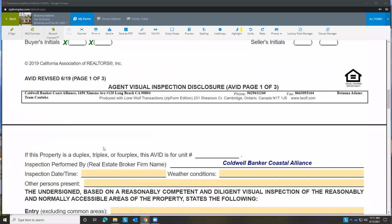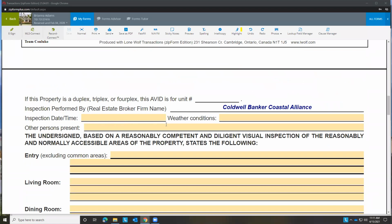At the top of page 2, you tell the date and time that you inspected it. You tell the weather conditions and you tell where other people are present. If something changes, then it changes. You did your inspection on this day and this is what you observed at that time. Okay. So Terry, the listing agent, this should be done before the 7 days are up, before all your disclosures are due.